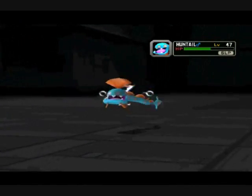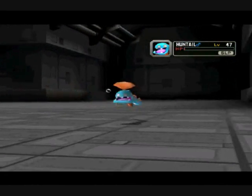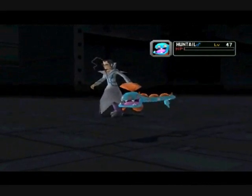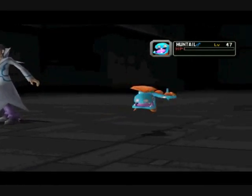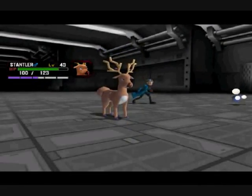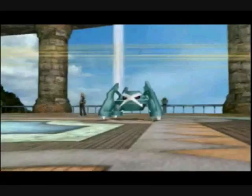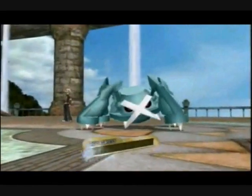Well, Huntail's the one for me. Why? Well, this can be traced back to the whole Nidoking thing. I don't know why I like Huntail so much, but I just do, goddammit! I seriously can't explain why. Is it something about his name? Is it something about his appearance? Or is it something about his cry? You tell me.